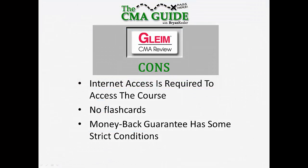Okay, so the cons that I found with the Gleim CMA review course are that it does require internet access, so you always have to have an active internet connection to be able to use this course, so they don't have anything that's offline. Another thing is that they do not currently have flashcards. I do know that they're in the process of developing these, so eventually they will be released. Also, their money-back guarantee is nice, but it does have some strict conditions that I would recommend that you read up on before purchasing the course.